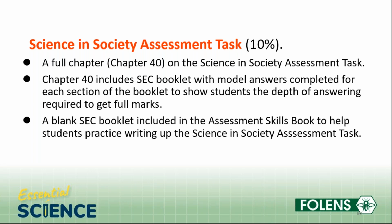We decided that we would devote a full chapter on the Science and Society Assessment Task because we now have a very clear indication of what exactly is required. And this chapter 40 includes the SEC booklet with model answers written in to give students an idea of what would be best practice in order to get full marks. And the assessment skills book also contains the blank SEC booklet. Next slide, please.